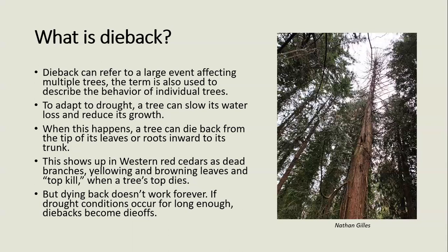And so you'll see this in Western red cedars as dead branches, yellowing and browning of leaves, and the top of the tree dying off. Again, that's trying to be used as a survival tactic, but sometimes if conditions are too rough, then the diebacks are going to turn to die-offs. That's what researchers are seeing happening. So they really want to record Western red cedars in these different dieback states, and revisit these trees every year to see whether they came back from this dieback situation, or whether it just continued to get worse?